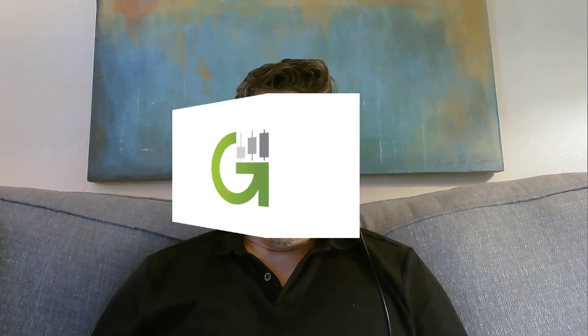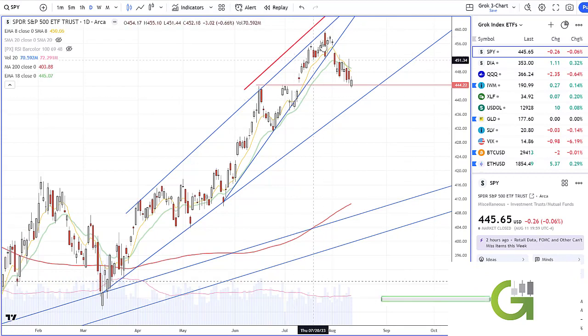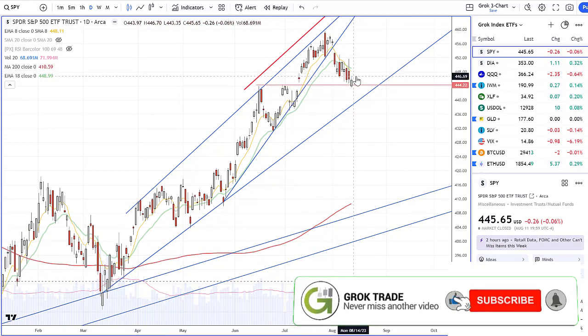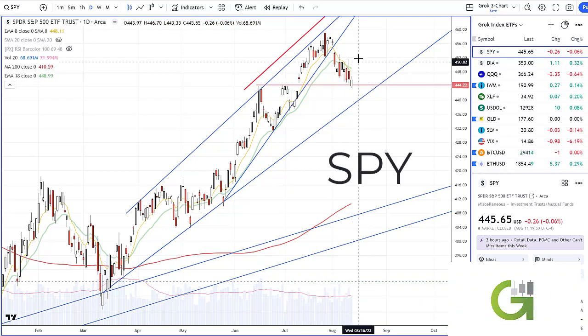First thing we're going to look at here is the S&P 500 spider chart. If you look at this, we had a rising wedge, a breakdown, and we came down to support, had a gap down, run up right there. This is a potential buy point, meaning that we could rally higher from this point.